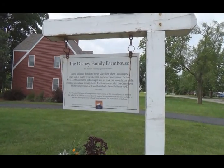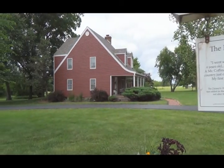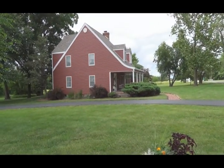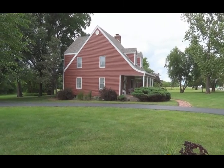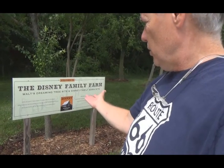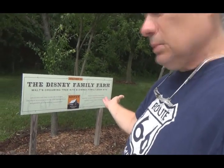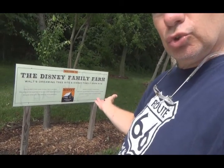House, but you can see it's been renovated quite a bit. But this is the original spot that Walt Disney lived and grew up. This is the site, as you can see, for the Disney Family Farm and what was called the Dreaming Tree.